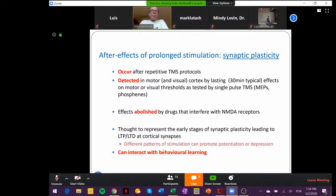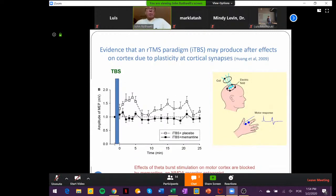So, this is the sort of thing that you see in the motor cortex. This is the sort of evidence people have that repeatedly stimulating the brain can produce after effects on the brain that outlast the period of stimulation. It's really quite an extraordinary phenomenon. You could do this in humans. So here's an example from my colleagues.